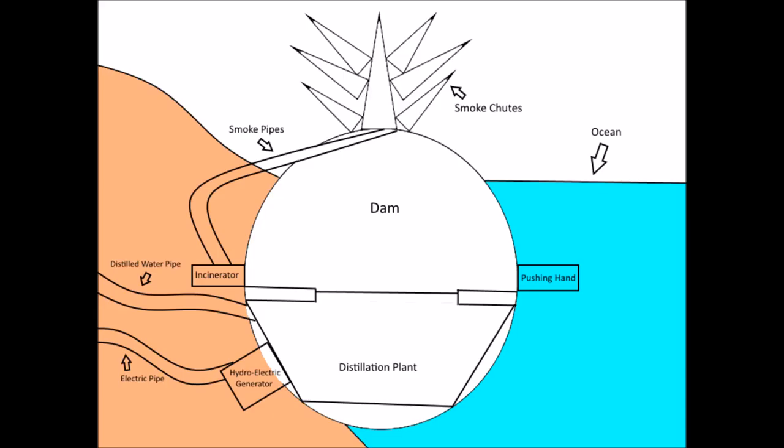While being distilled, the water will turn a turbine, which will spin the hydroelectric generator that is beside the distillation plant. It will produce electricity which will be sent to where needed. Some of the electricity produced will be used up by the Water Pineapple itself for its functions. Finally, the water will be released back into the ocean through another hatch, while the rest will also be sent to where needed. Now my teammate Jerry will tell you why this Water Pineapple is good for conserving resources.